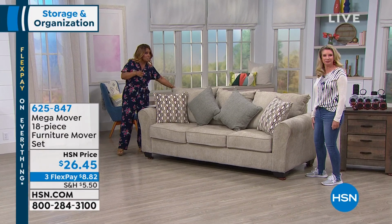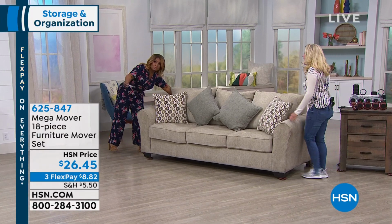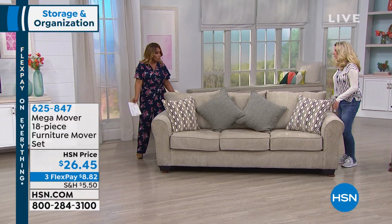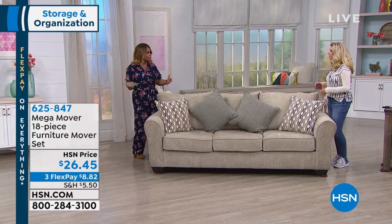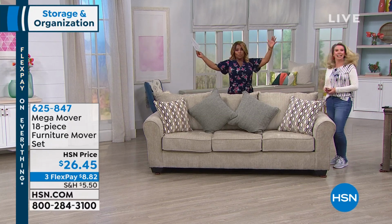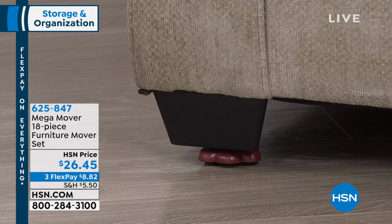Let's talk about what surfaces you can use these on. You might have tile, linoleum, hard floor or Pergo or carpet in your home. So what surfaces can we use these on? All of them. That's the right answer. All of them.